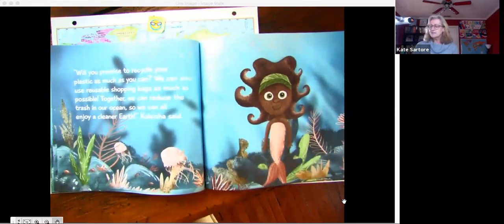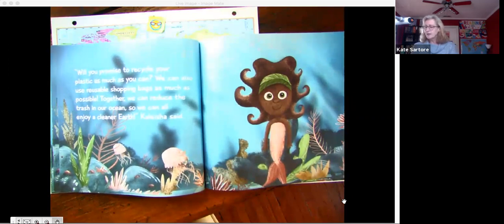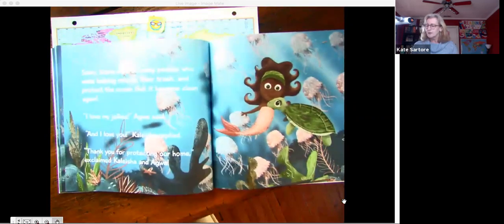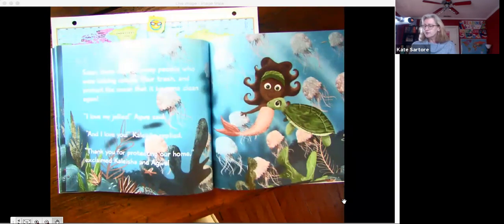Will you promise to recycle your plastic as much as you can? We can also use reusable shopping bags as much as possible. Together, we can reduce the trash in our ocean so we can all enjoy a cleaner Earth. Soon there were so many people who were helping recycle their trash and protect the ocean that it became clean again. "I love my jellies," Agwe said. "And I love you," Kalisha replied. "Thank you for protecting our home," exclaimed Kalisha and Agwe.